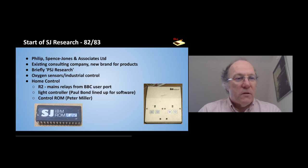So the products that SJ Research were doing were various things in home control. There was a thing called the R2 you see on the right, which had 2 relays in it. We were highly tempted to make a product with 2 diodes in it so we could have an R2 and a D2, but we never did. There was going to be a much more sophisticated power controller for controlling lighting, and Paul Bond was lined up to do the software on that.